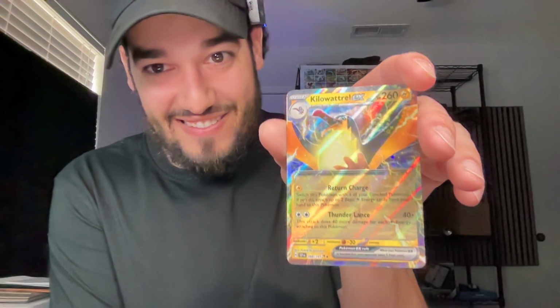That dude looks like he's a little bit too excited with what he's about to do, like his little energy attack or thunder attack. I guess it'd be Thunder Lance. He looks a little too hype. But yeah, if you just want to see the difference in this guy. Kilowattrel EX, 72 cents for him, right?